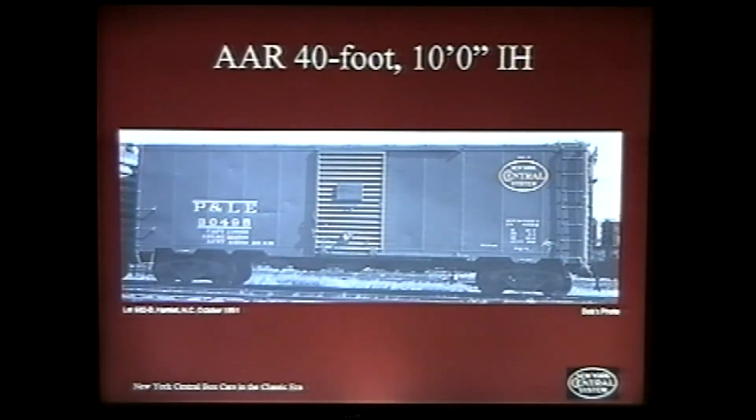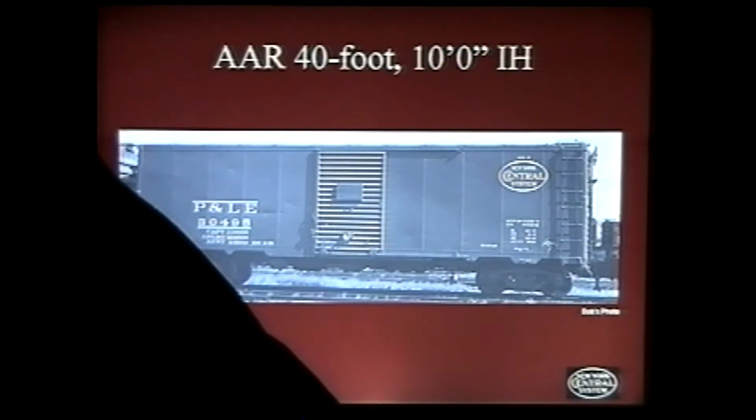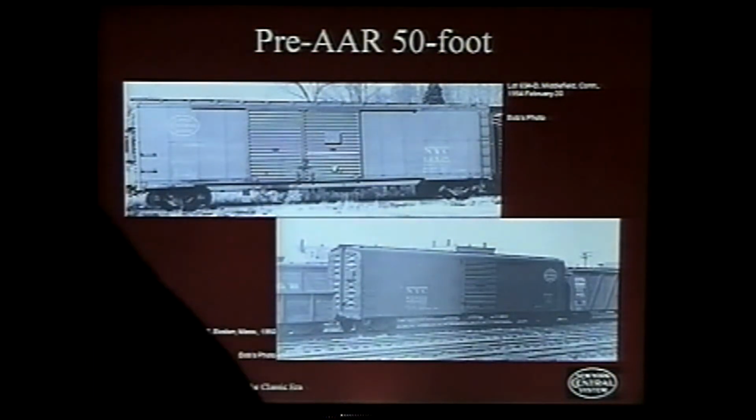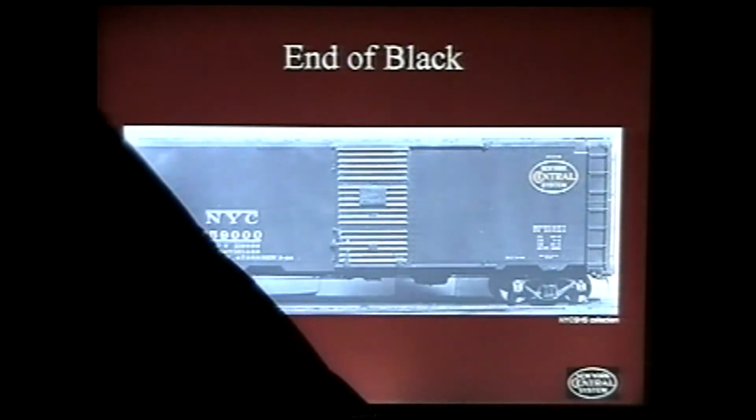Okay, 40-foot, 10-foot high cars, which are available in injection molded styrene in every scale. So everybody can model these cars. And they're pretty much standard. Black background before 1944. Oh, I went backwards, sorry.